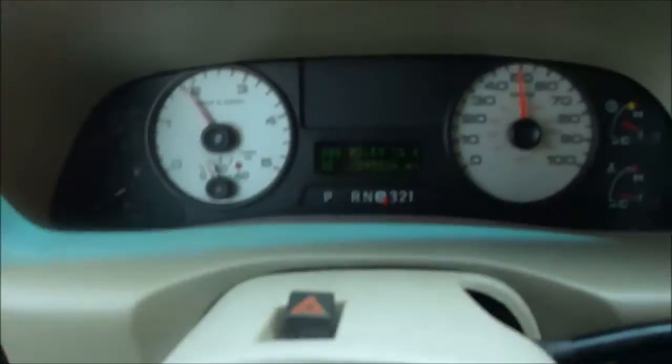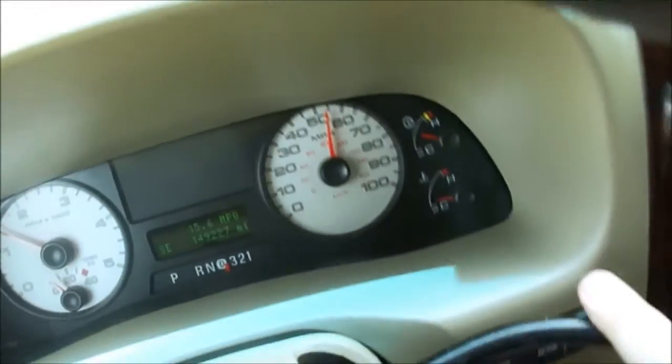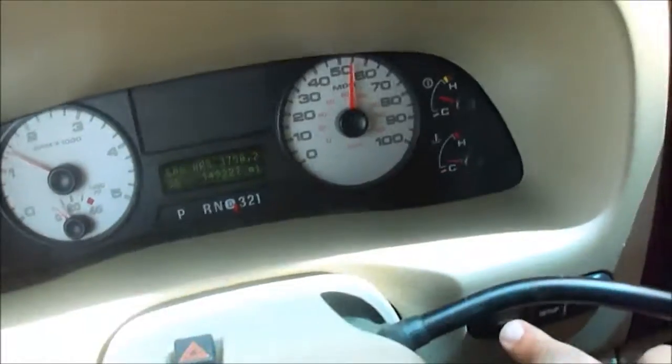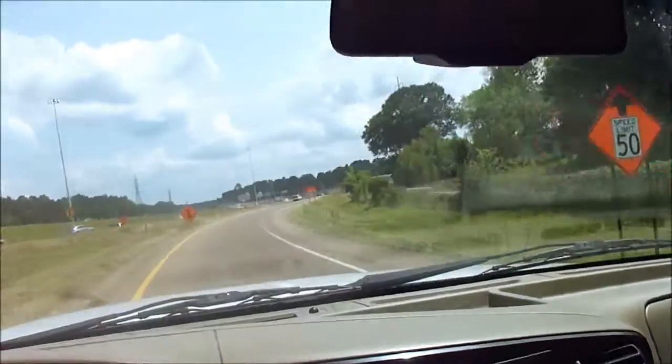It's got the computer in the dash with your distance to empty and all that. You can see right now it's averaging 15.6, which is not bad considering I've just got done pulling the camper with it.